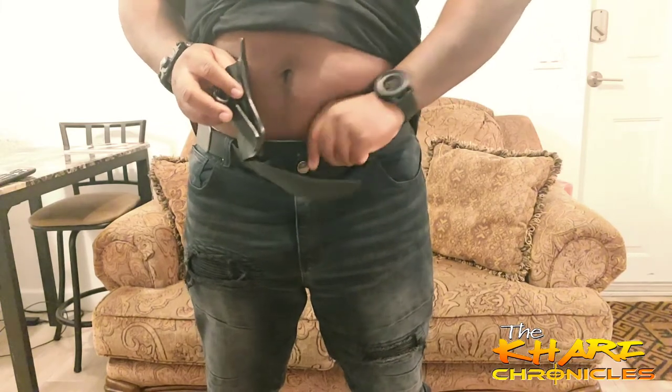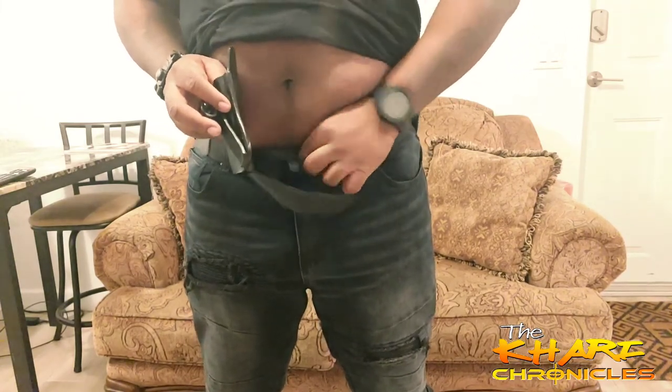This is actually the first time I'm doing it on camera, because I already did the break-in, and like I said, I did not want to make the video super long like before. So this is my Smith & Wesson M&P Shield EZ9, and just to make sure, empty mag, empty firearm. So this is what I'm going to do. I'm going to put the holster on. Excuse the belly, guys. You know me, I'm a big guy.